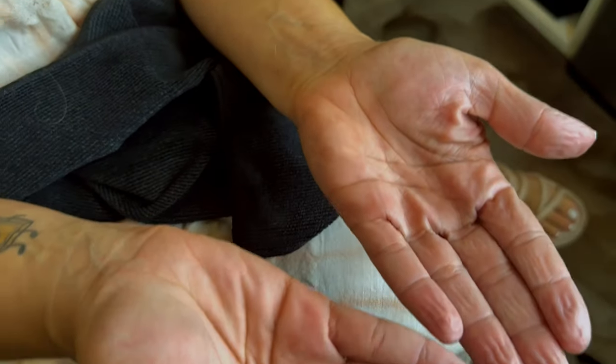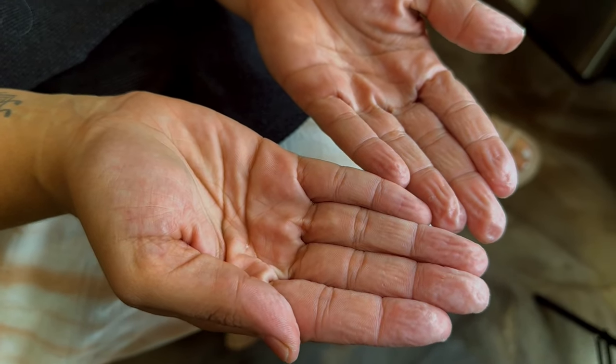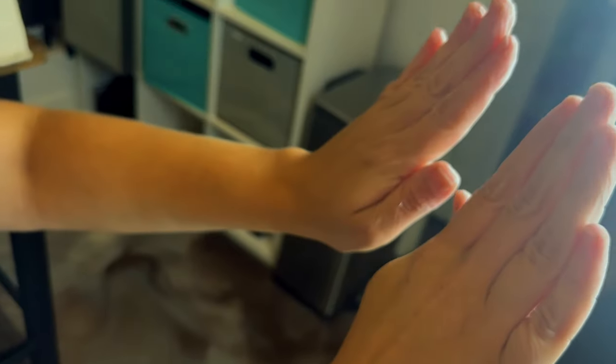Your fingers. Oh baby, yeah. Show them your fingers.